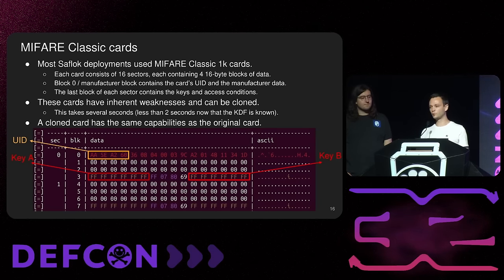Most of the Saflok deployments use MIFARE Classic 1K cards. These 1K cards have 16 sectors, each containing 4 16-byte blocks. So they are essentially just storing data. Block 0 is special. It's the manufacturer block. It contains the UID and the manufacturer data.